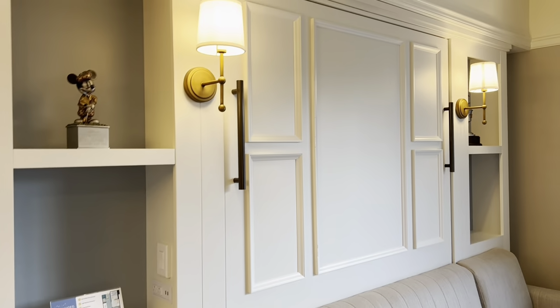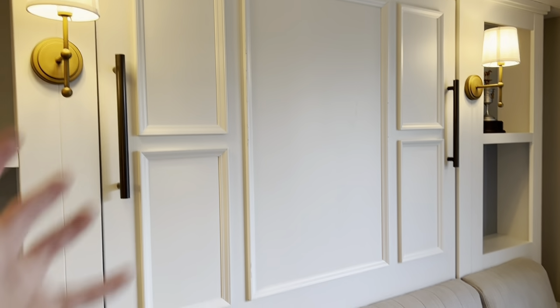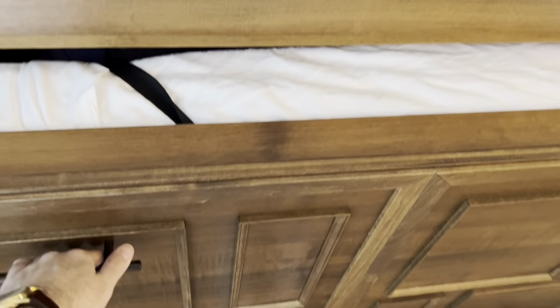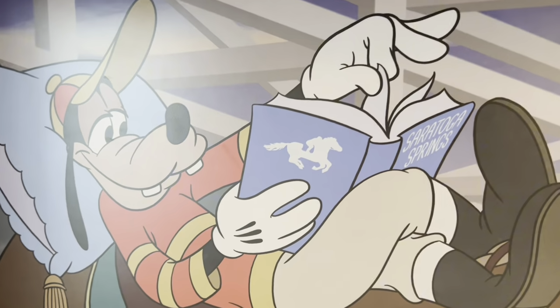Looking in the living room, you have this couch right here, which has a little ottoman over here and a coffee table. And this is a pull-down bed. Down below that is going to be a counter, and under that is going to be another pull-down bed. So this one just pulls down like this. And in here we've got Goofy riding a horse reading about Saratoga Springs.